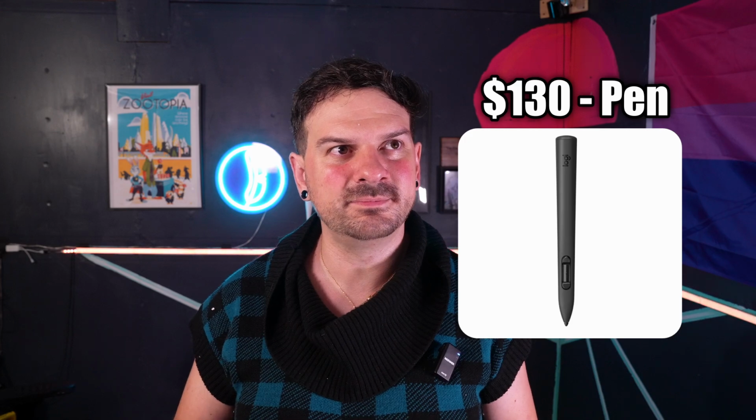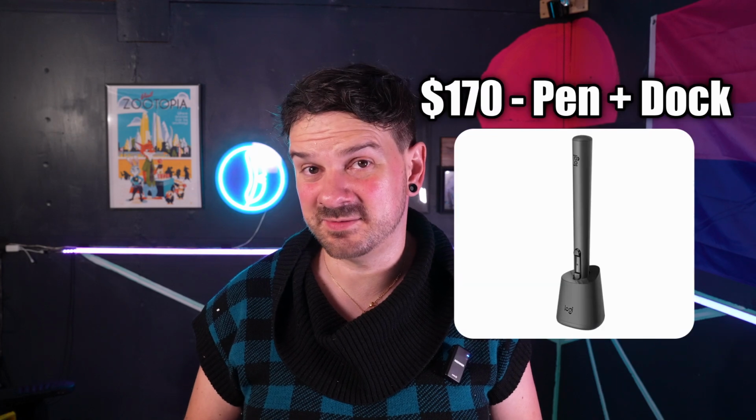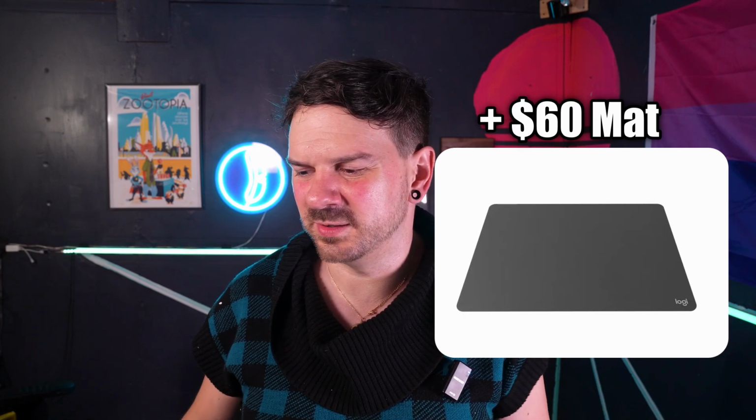It is going to be costing about $130 right out the gate, which is way out of my price range, unfortunately. If you want to get it with the charging dock that it comes with, a little stand that the pen can go into, that's going to be an additional amount, bringing the total to $170 US. And for $60 extra, you can also get a drawing surface to use with it. But anyway, I would really love to use this.